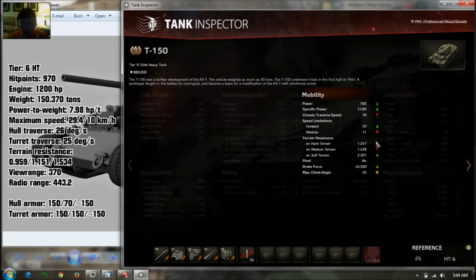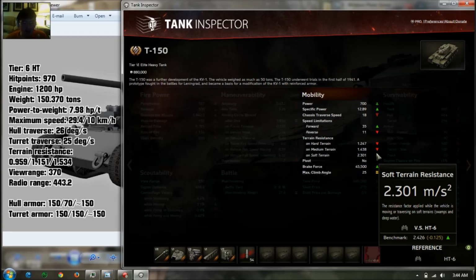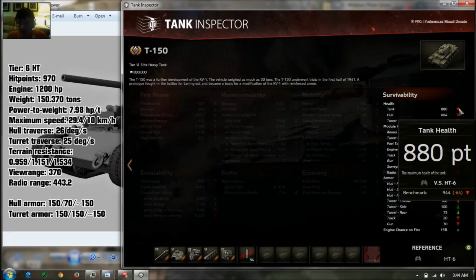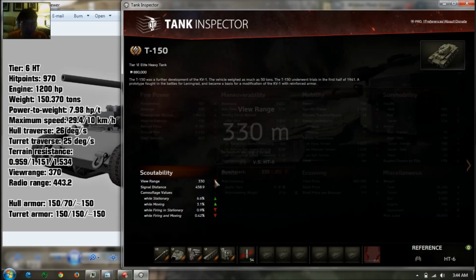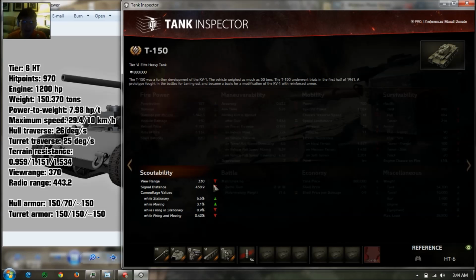Okay, not that rough. Terrain resistance is above average, so this thing actually has great terrain resistance in comparison to regular tier 6 heavies. That's very good. And the health is above average by 26. It's not amazing like the TOG, but the TOG is special, I guess. The view range is above average by 20 meters. So this thing could spot for itself, but I bet the camouflage rating is crap, like super crap.